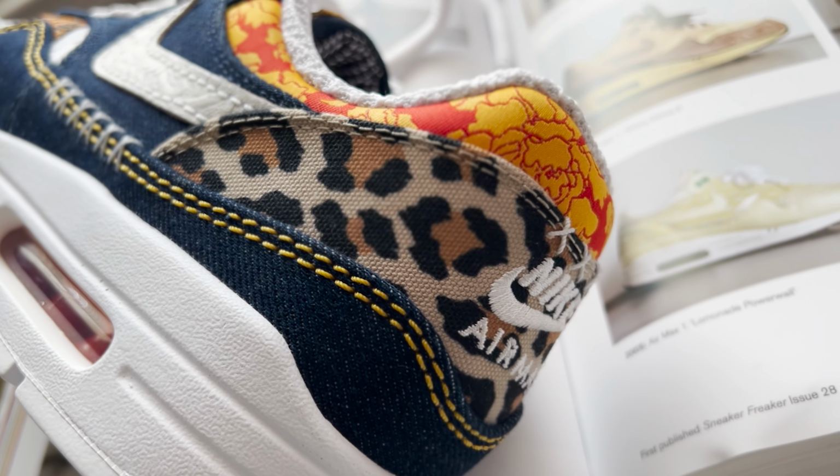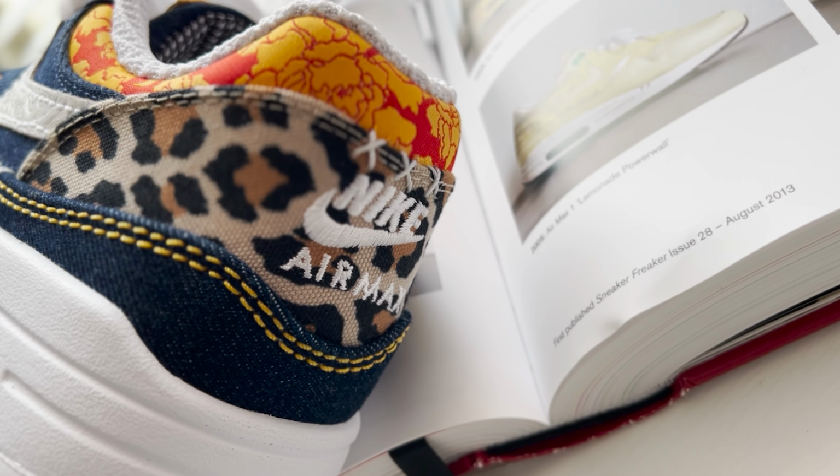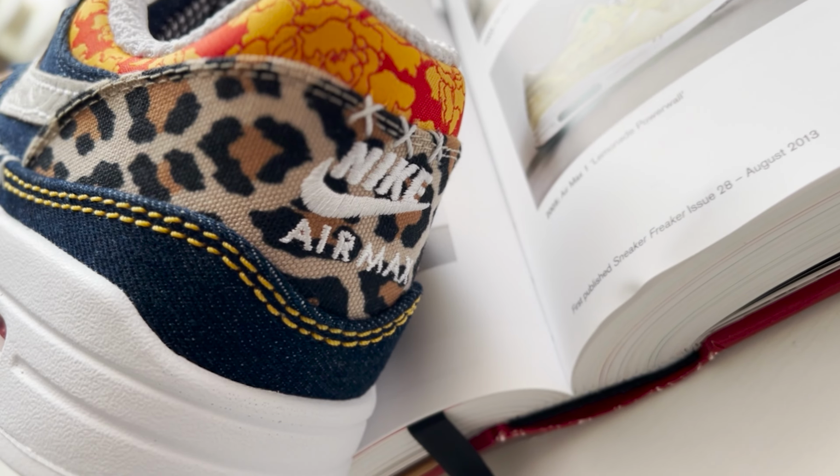Now, getting back into the shoe, we're going to get to the heel cup, which is going to be done up in a different style of leopard print, more of a natural color leopard print, as natural as it can be, which is going to be more of a brown and black and tan color, while you're going to have the Nike Air Max stitched in white. And right below that, you're going to get, of course, another hit of the denim that's going to match the rand of the sneaker.